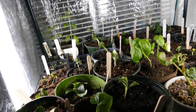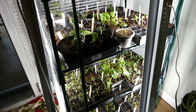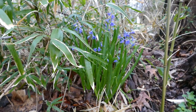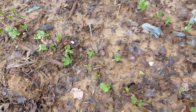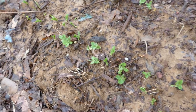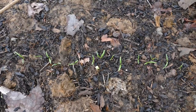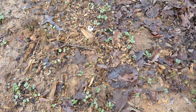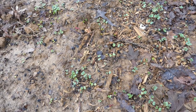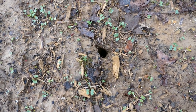Got some of the squash potted up. The greenhouse is full. So here's hoping I don't need to put anything else in there. Look at the hyacinths. The peas on Sunday, March 15th. Awesome. Spinach. And look at all the root veggies. Got radishes, turnips, rutabagas. Loads of sprouts in here. And a crawdad hole, as usual.